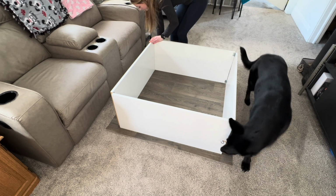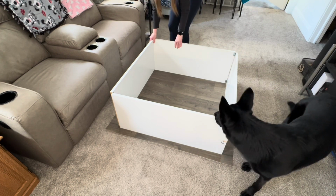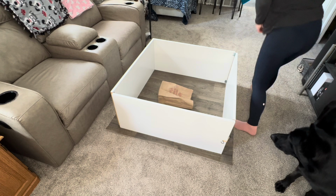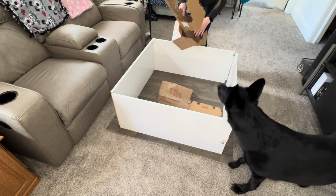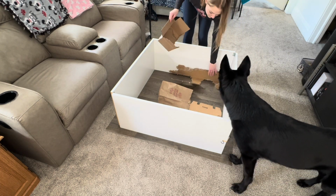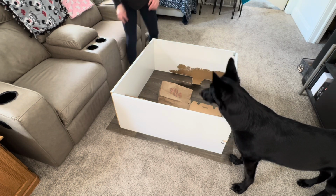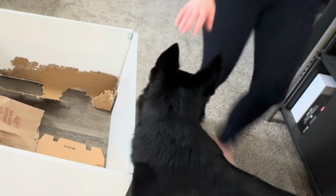As you can see, it was really simple to set up. I rolled out the piece of vinyl, unfolded the 2 wooden pieces, connected them with rubber bands on the end, and now I'm filling it with a paper bag and a couple pieces of cardboard. The black shadow following me around is Zoe. She is the supervisor doing all of her necessary safety checks.